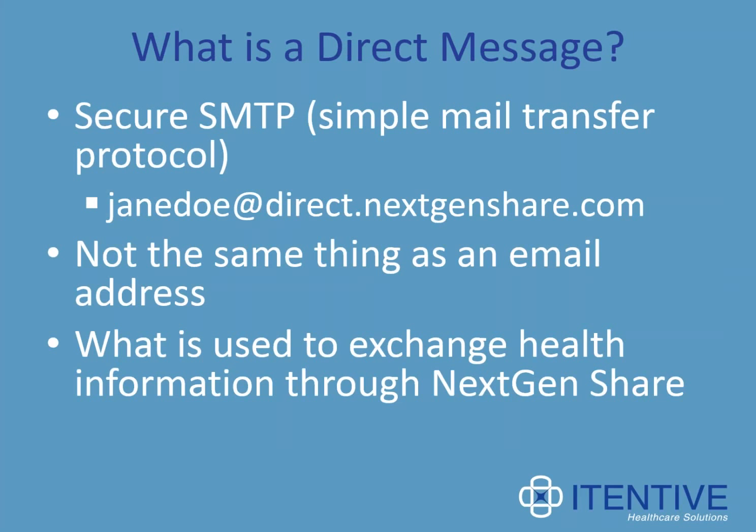So I keep saying direct messaging, but what exactly is a direct message? Well, it's not an email, but it works in the same way. It's a secure SMTP, or simple mail transfer protocol. It requires a direct address, which again is not an email address, but looks similar.